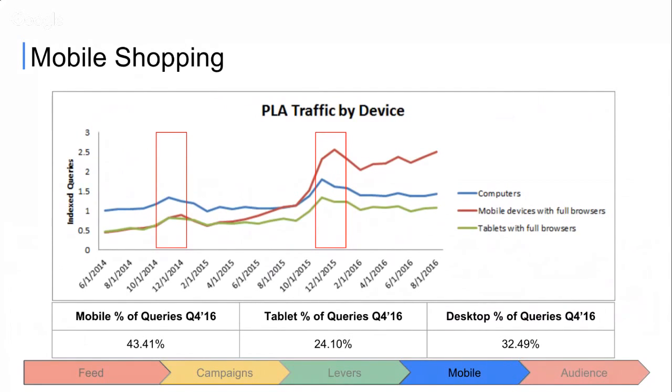Those would be 3 of the key levers for me when it comes to something that you can pull that isn't feed related or campaign related, like restructuring your campaigns and so on and so forth. From there, we have to talk about mobile.